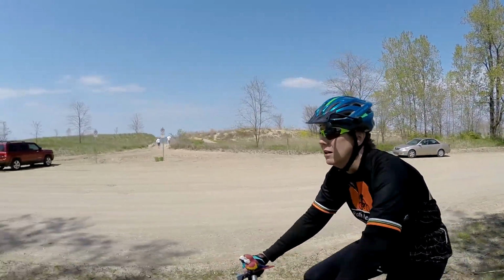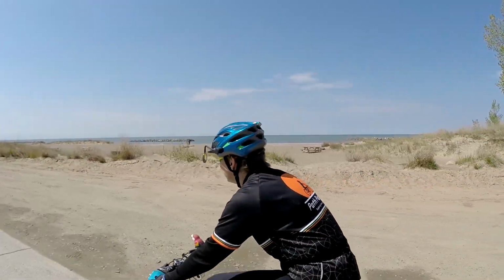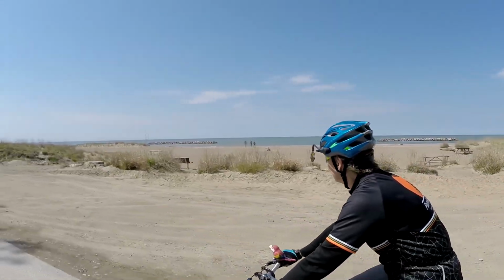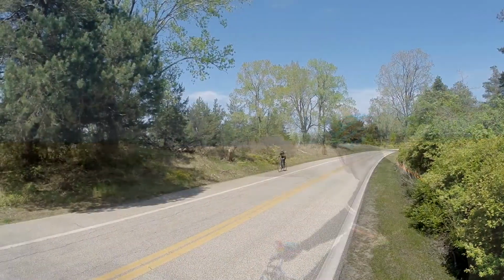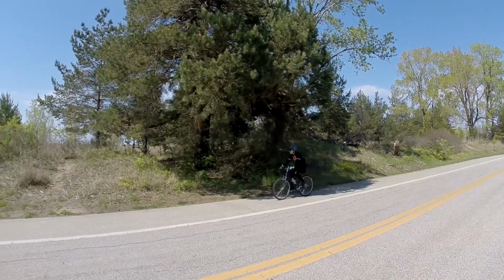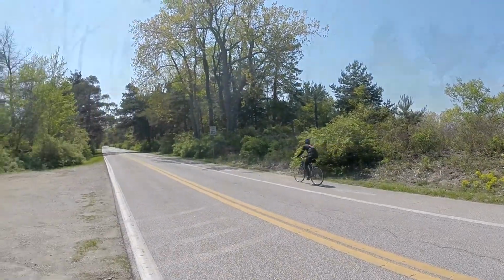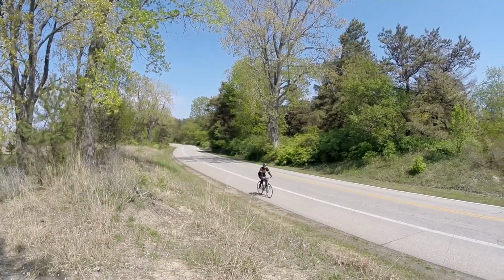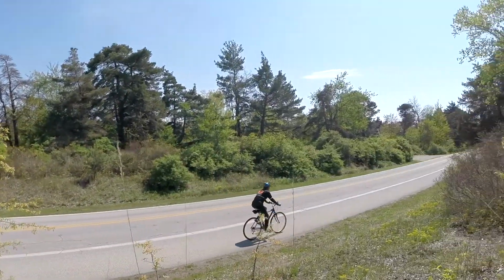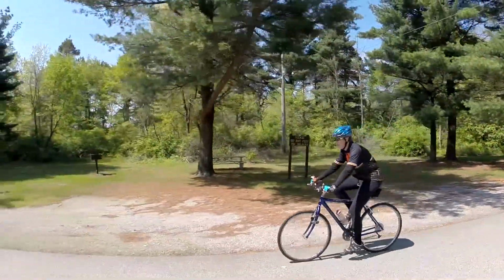Those sand dunes you see are one of the many interesting aspects of Presque Isle. They are the natural response to the major winds and waves that create a continuous cycle of erosion and growth of the shoreline. You'll notice that the trail runs alongside the road in some sections, but even a timid cyclist needn't worry about speeding traffic here. The speed limit for cars is only 25 miles per hour.